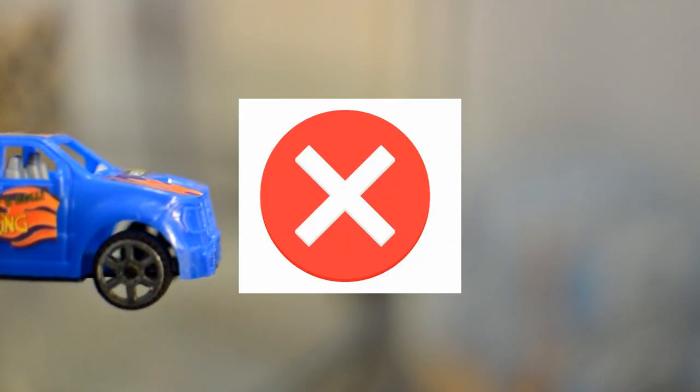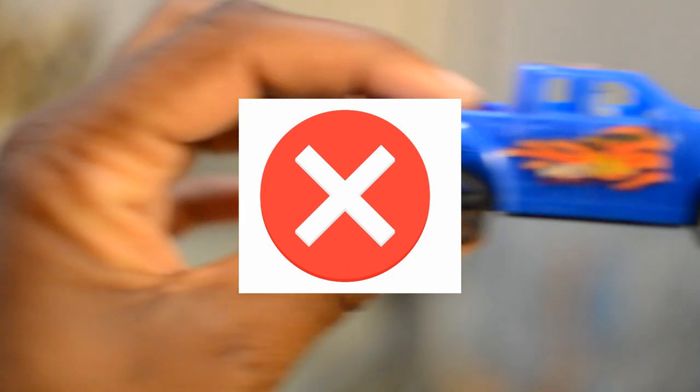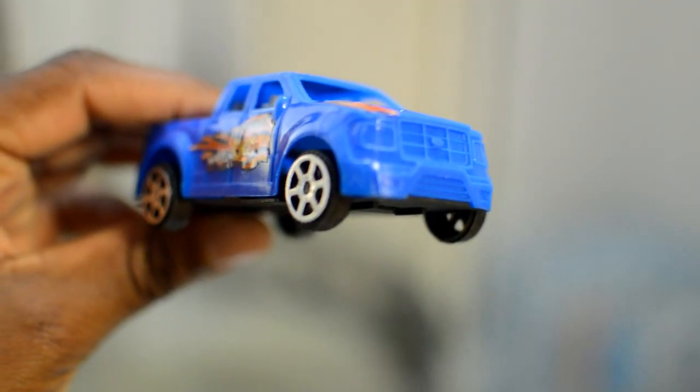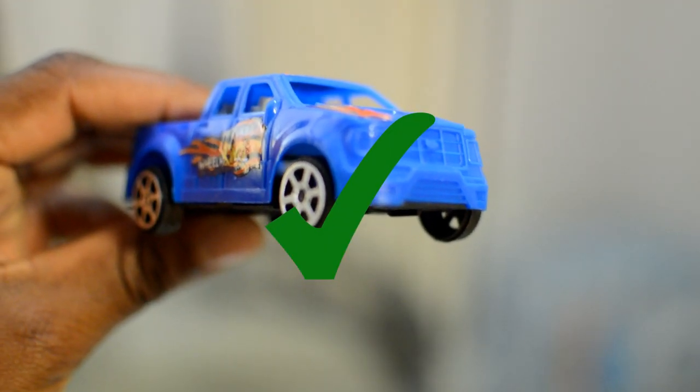This is a horrible photo because the car is chopped off. This also is a horrible photo because the car is chopped off. This is a good photo and a good angle.